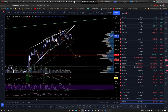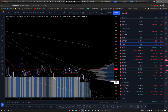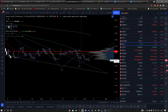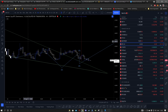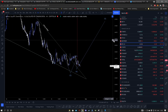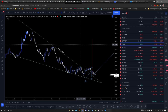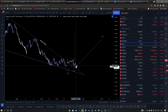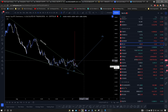Something else we have to keep an eye on, if you don't know this, you will, because I will always talk about this. Let me just remove all these annoying things. Alright, something else we need to keep an eye on, guys, is the falling wedge and the Bitcoin dominance. So I'm keeping an eye on Bitcoin price and the Bitcoin dominance. So far it's broken, but I need to see it retest if it's going to go to my area.